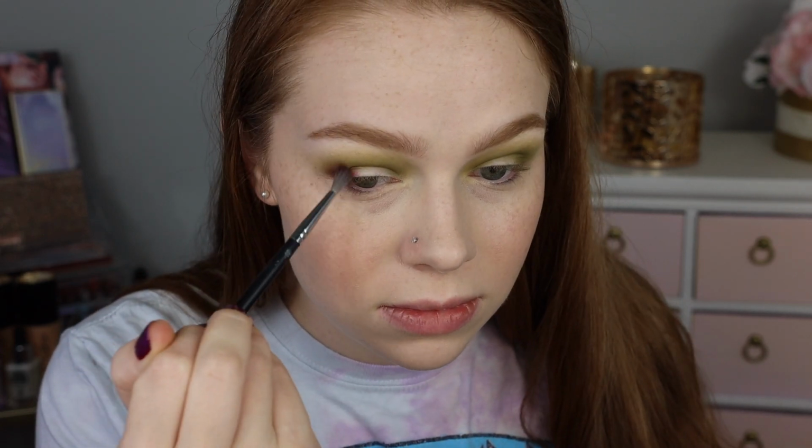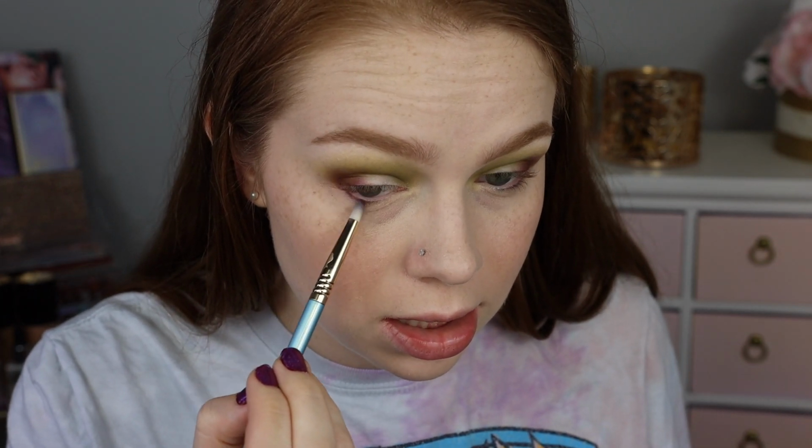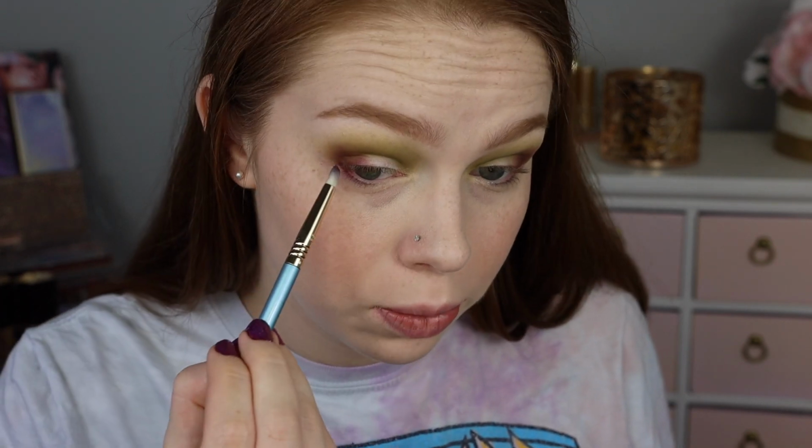between this red and this brownie red, one of them had been not so red to go with the green. All right, I'm picking a touch of Earth up on a pencil brush and just connecting the outer V to the lower lash line. You can see just how red that shade is.